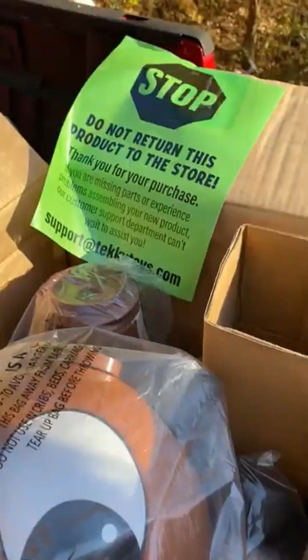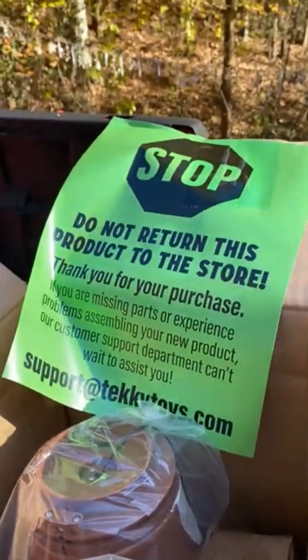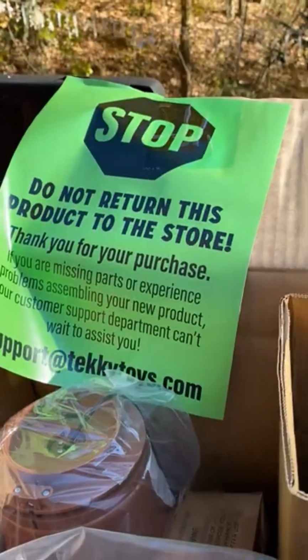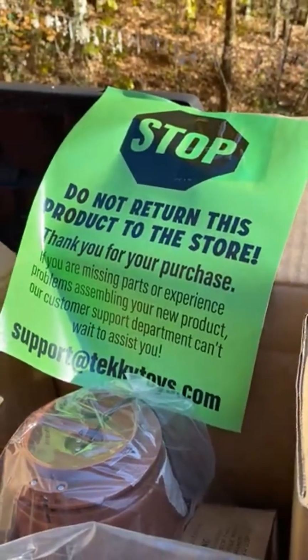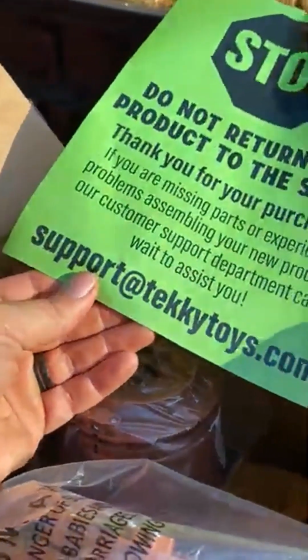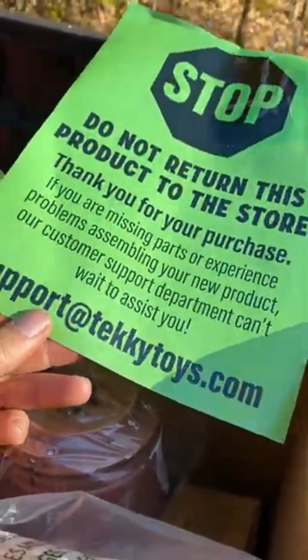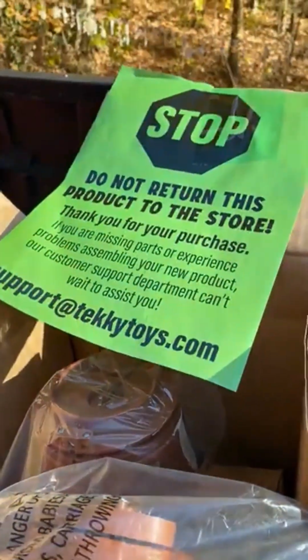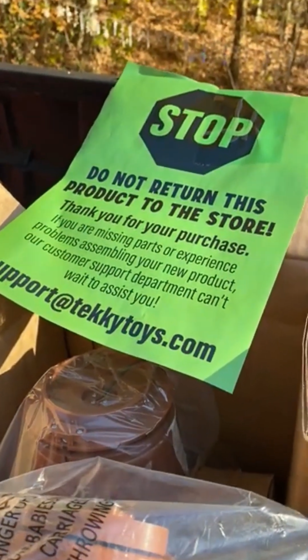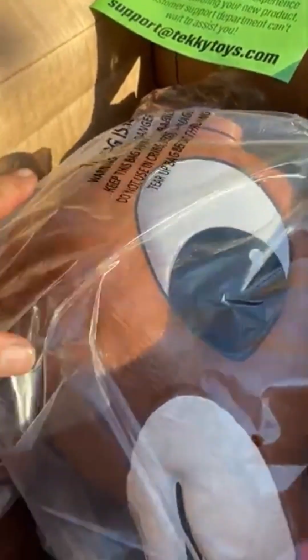But anyway, you also have this huge stop sign. Stop! Do not return this product to the store. Giant sign taped to the other flap. It looks like if you're missing anything, then Techie will take care of you. You've got an email address here for Techie Toys. So I guess that's how they would rather you do that versus return them, which is kind of good in this case because right now all you can do is get your money back. True. There's nothing to exchange him for, at least not around where we live.